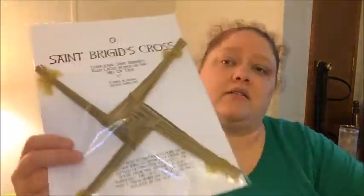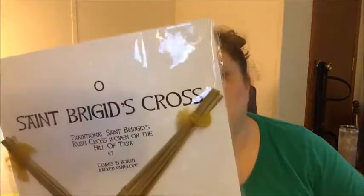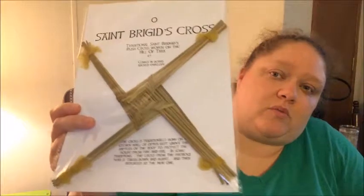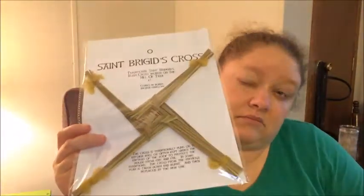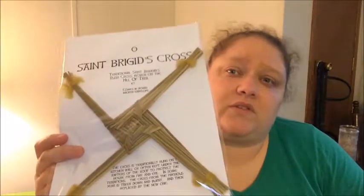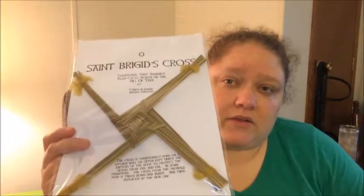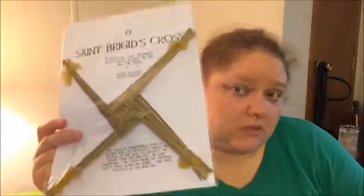And then this was pretty cool. It's a Bridget's cross, and it's actually made from rushes, and it was woven on the Hill of Tara. So, like I said, right now I'm just going to keep it packed away, but when we get moved, I will put it somewhere. I've actually got one in the house that I made in bulk this year, per tradition, that I'll dismantle next Imbolc and make a new one. But this one won't be thrown away. I'll keep it.